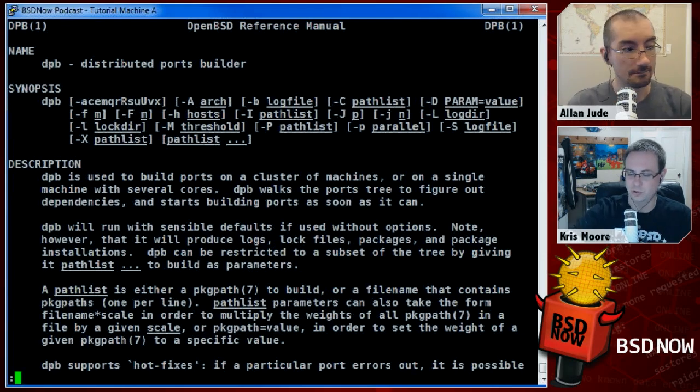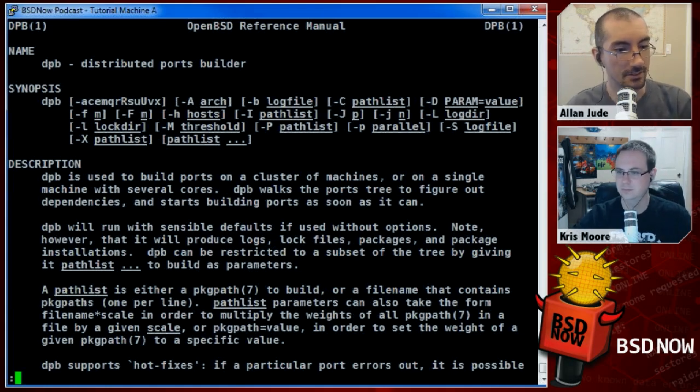Sure, more cores. Well, on OpenBSD, they build for a lot of stranger architectures, and they never cross-build. They always build on the native platform. So being able to build using a bunch of smaller machines is actually the only option for some of their stuff, and that's why they kept up with the DPB style.